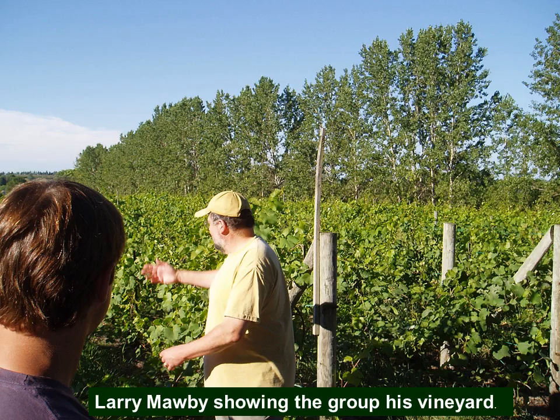Here is a commercial vineyard up in the Leelanau Peninsula in northern Michigan. I think you can see that these posts are only about 5 feet high. The trellises are only about 5 feet high. And Larry Mawby in his vineyard, showing us what he's done here, is showing us a vineyard that has row spacings of only about 6 feet. And that works wonderful for him because the trellis is only 5 feet high. So take that into consideration.